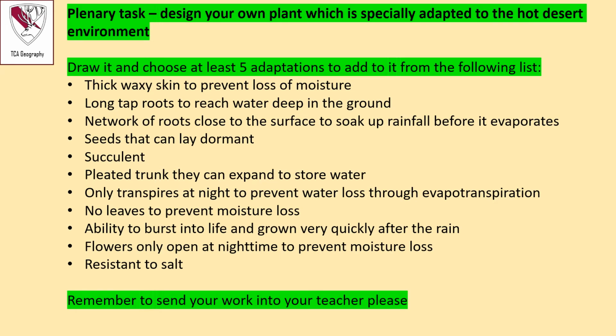So you should have, in this lesson, done some sketches. You should have done at least 4 sketches of different plants. You have their names and you have their adaptations written around them. Now I would like you to combine some of these elements by designing your own plant, which is specially adapted to the hot desert environment.